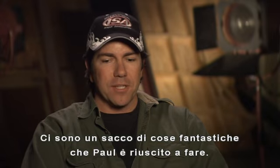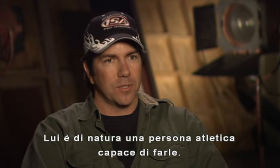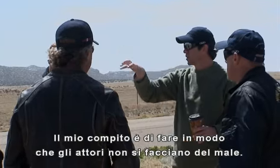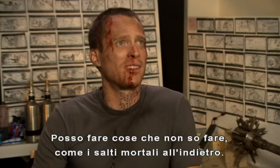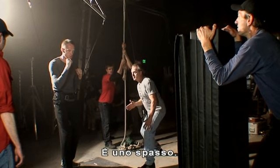So there was a lot of really great things that Paul's able to do. He's just a natural, athletic person who's capable of doing it. My goal is to make sure our actors get through it safely. And with his ability, I feel very comfortable. I get to do things that I simply can't, like backflips and butterfly rolls. It's a lot of fun.